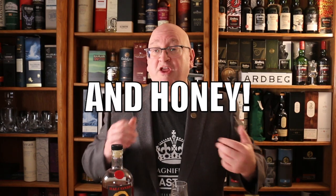It doesn't necessarily have a lot of development. It's got the same thing up front, in the middle, and into the finish. It finishes with orange citrus, chocolate, apple, a little herbal tea, and loads of cinnamon. So you're getting the same thing all the way through, but all the way through, it's very, very intense and really concentrated.